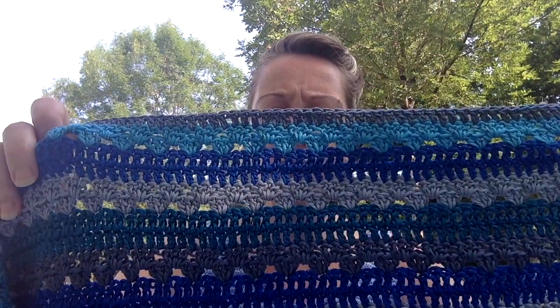I'd completely forgotten about it. I don't even know what hook it's on. I don't even know what the pattern is. I think it's probably an Attic 24, so I'll have a little investigate. But it's so lovely, and it's in a Drops yarn, the Muscat. Again, no idea.